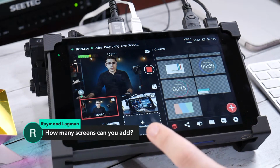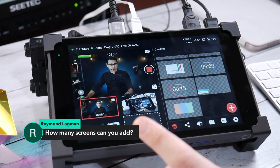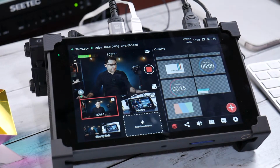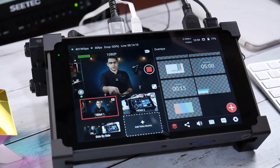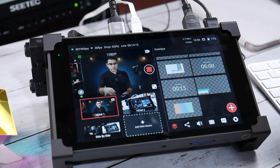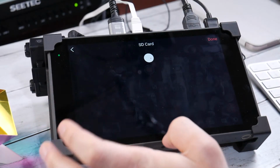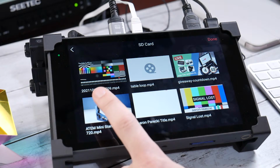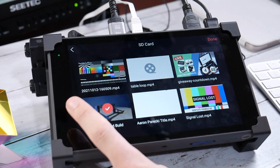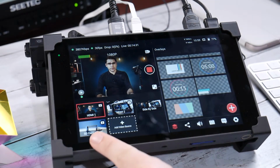How many screens can you add? Good question. So there are 3 HDMI inputs, so you can add 3 inputs into this. I've got 2 cameras plugged in right now. Oh, how many screens can you add on the split screen? So yeah, there's 3 HDMI sources. You can also add video sources that are on the SD card. So if you make pre-recorded videos, you can load them onto the SD card and then bring them into the YoloBox. And again, they show up like a video source.